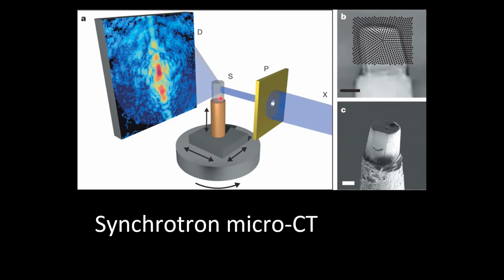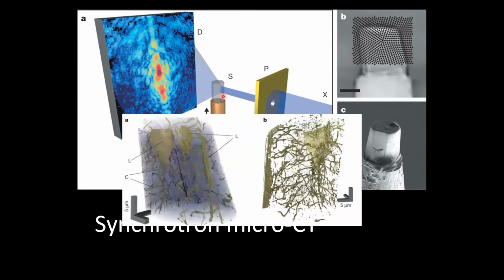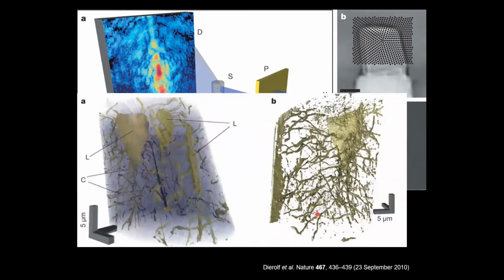Of course, in synchrotrons, we are not turning the synchrotron around; we are turning the sample. So we put the sample in front of the beam, and we turn it around, taking radiographies at very high spatial resolution. And with this, we can produce very high resolution tomographies. This is an example where the voxel size, the 3D pixel size, is about 170 nanometers. So this was the world record back then. This is a bone structure, and we can see inside the bone the channels, the trabeculae, and all this structure. So this can be uncovered in 3D by synchrotrons.